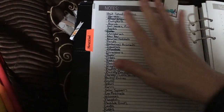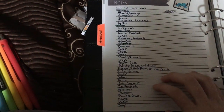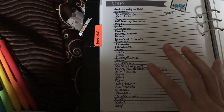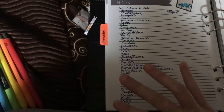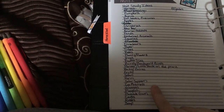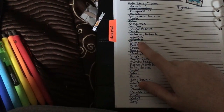And then how I pick our unit studies. I have an entire list written out of things that they have told me they wanted to learn about or things that I think would be interesting to learn about. And when we go over it or when I have it planned out, I cross it out. Like next week. Actually, it may not be next week, but I have it planned out.